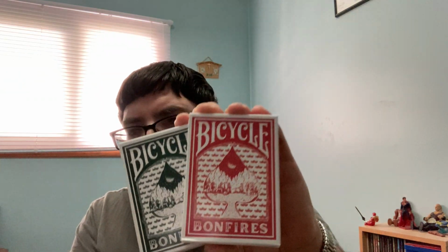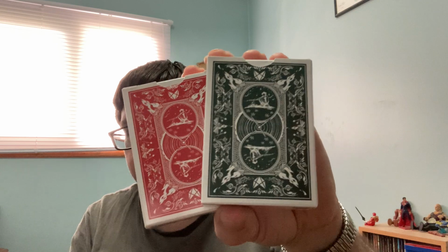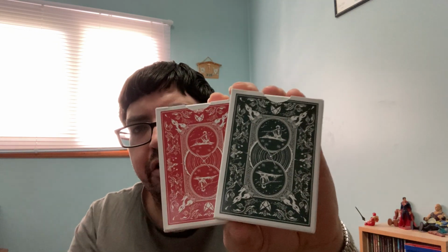I'm starting off with decks. These are from Vulpine Creations, which is by Adam Wilbur, who's a magician. They are the Bicycle Bonfire pasteboards, as it says here on top. Originally, they were not going to be Bicycle branded, but then they got branding, and they are nice, red and blue. They are actually an animated back design where these flames come to life. I'll show you that.